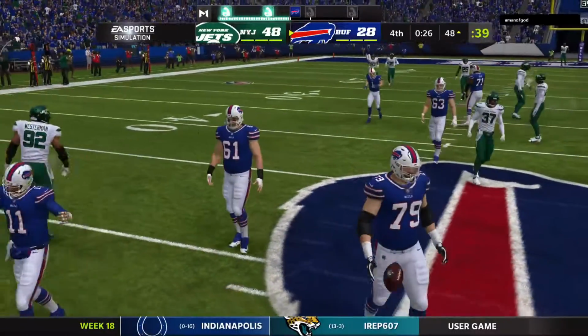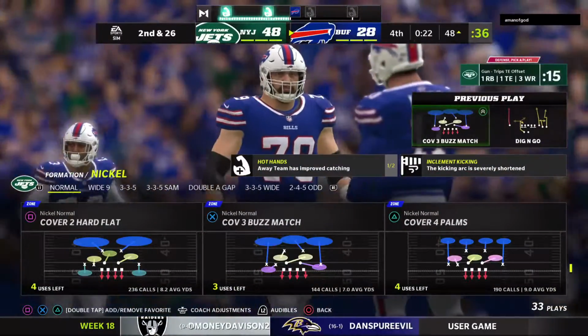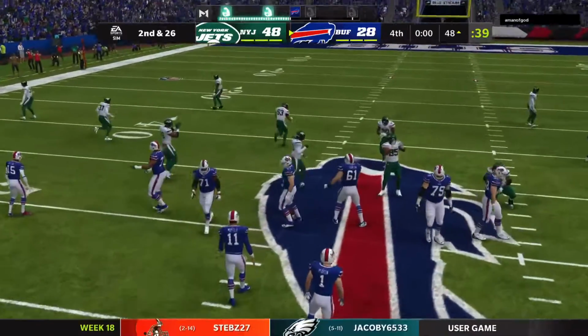A lot of bad news on that play for them, wasn't there? Lost the football, lost a lot of yardage, but I think the good news outweighs it. Able to retain possession. That was big for them.